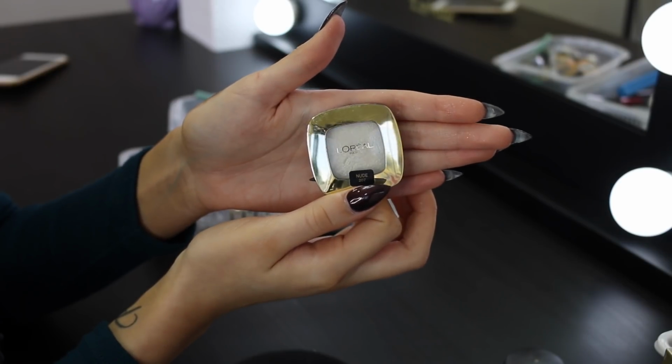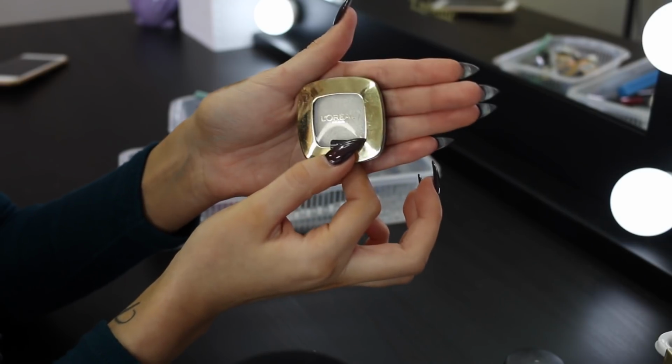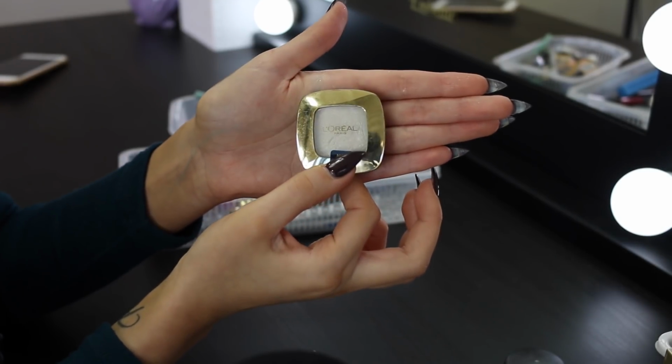I wasn't going to keep it because I've got 100 cream white eyeshadows, but I think I might keep it in case I do a L'Oreal one brand tutorial.